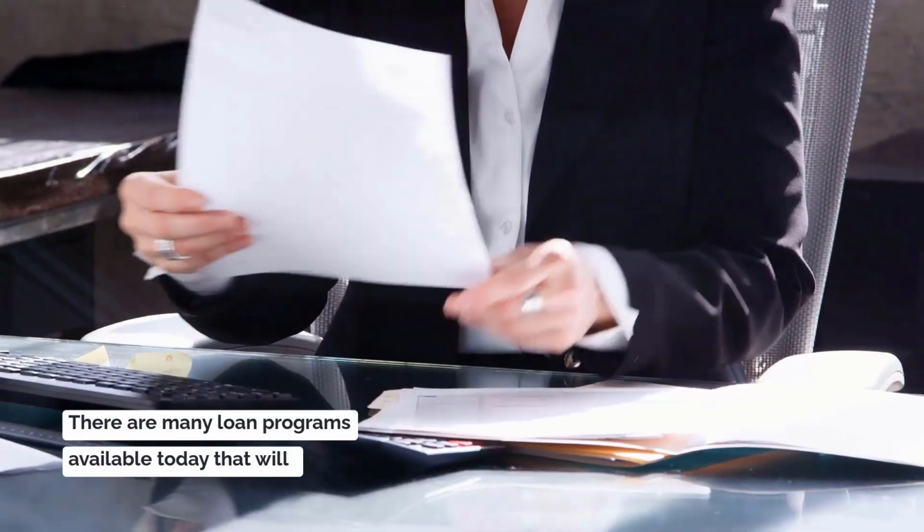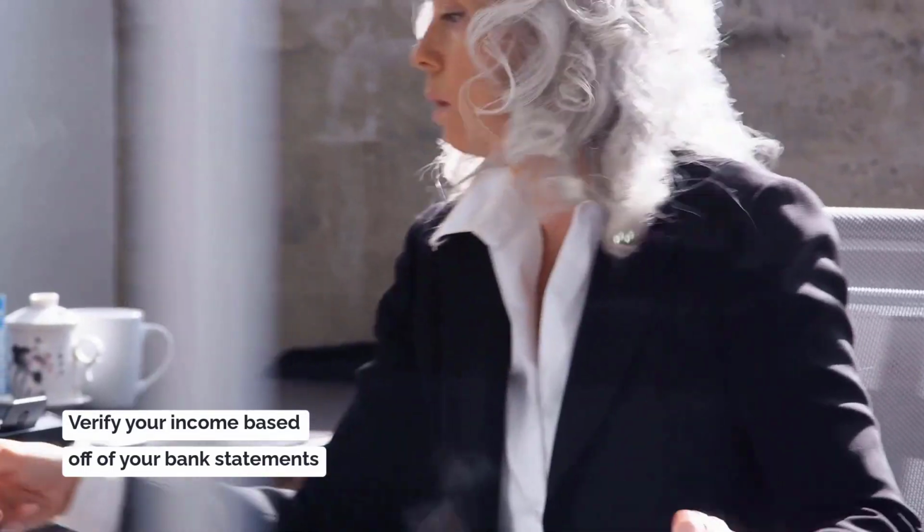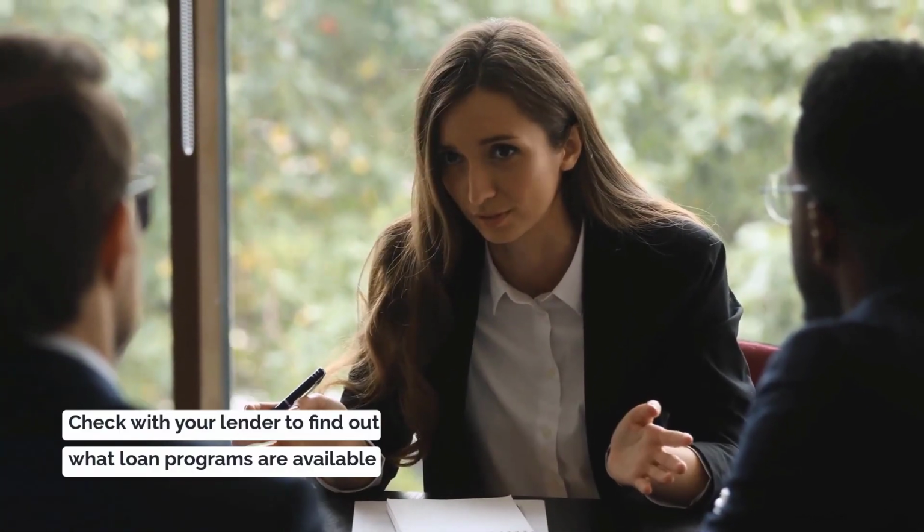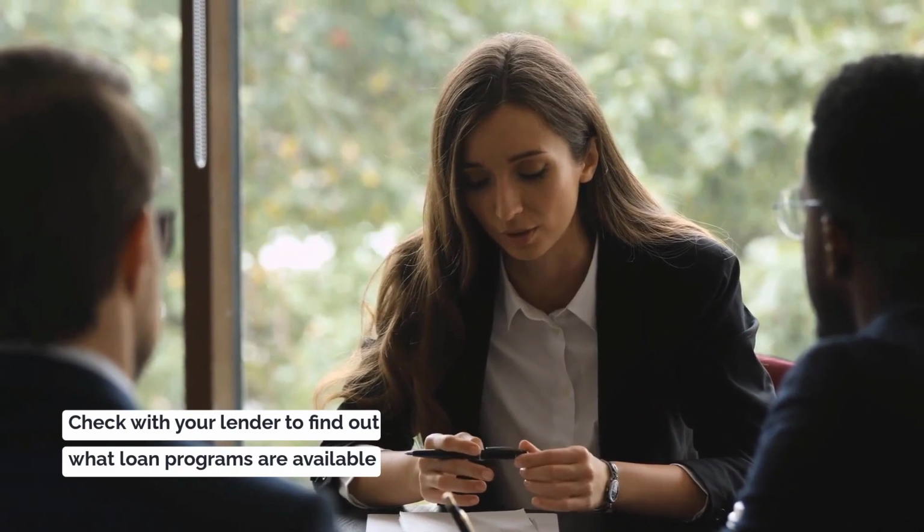There are many loan programs available today that will verify your income based off of your bank statements. So don't throw in the towel quite yet. You will want to check with your lender to find out what loan programs they have available.